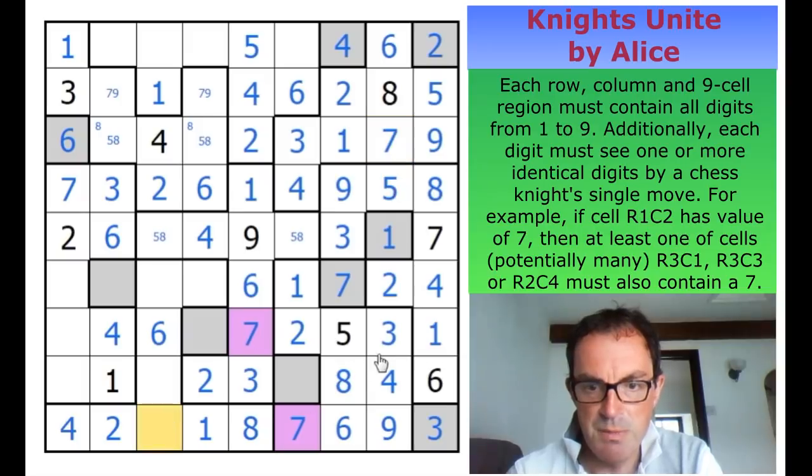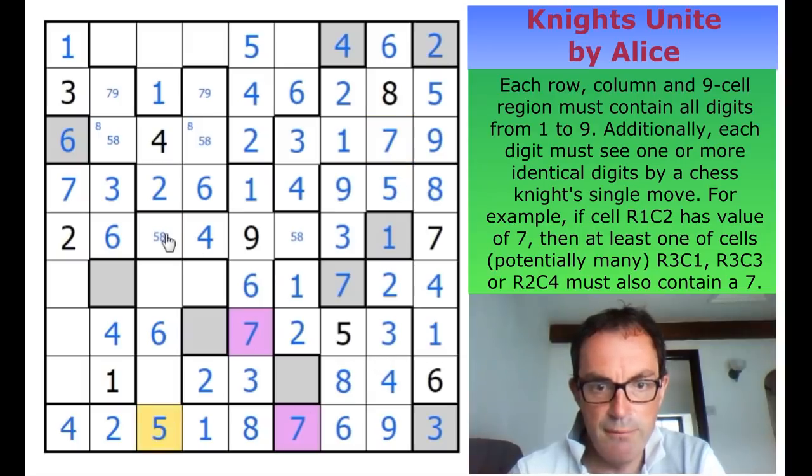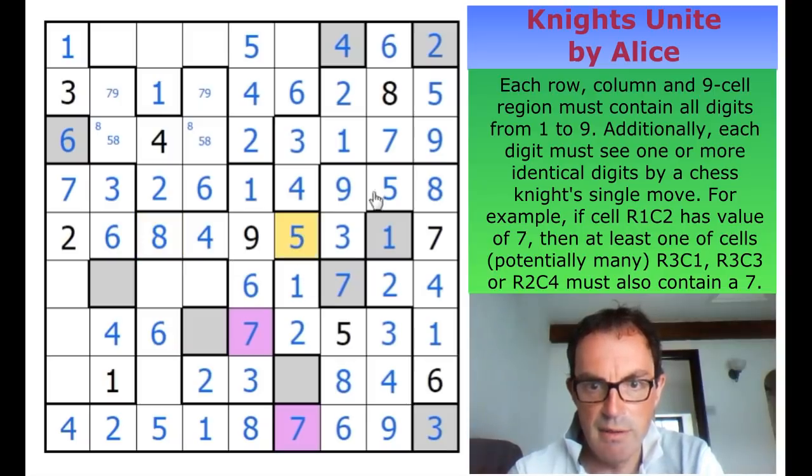This square must be a 5 by Sudoku. That fixes this as an 8. That fixes that as a 5. That 5 is seeing a friend. This 8 will see a friend in one of those two squares. So this column now needs an 8 and a 9. The 8 must go to the top. It's still working. That's a 9. This 9 has a friend. This 8 has a friend.